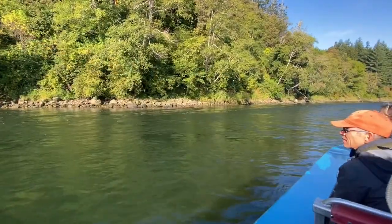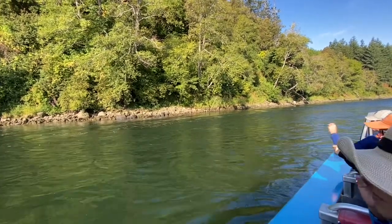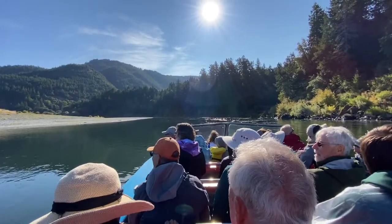That's a river otter right there. There's one going upstream and one going downstream. Oh, right there. Another osprey nest up on the right.